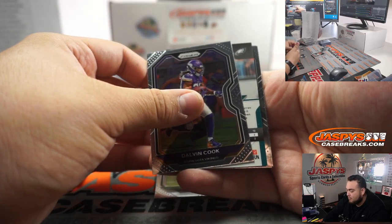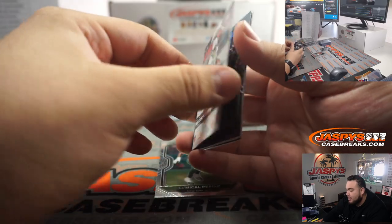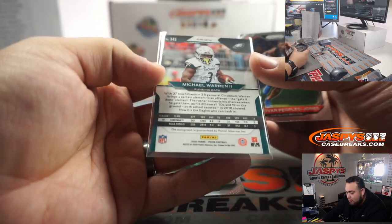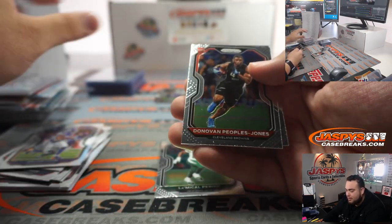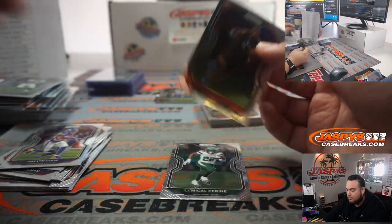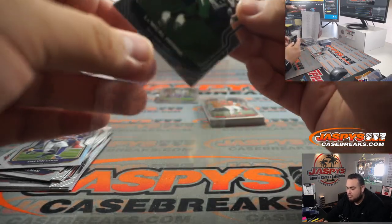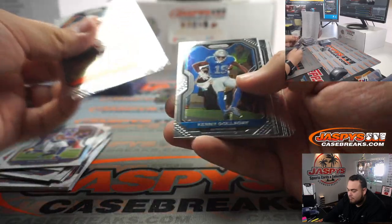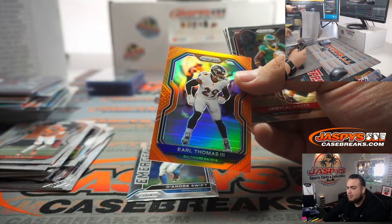Oh, Nelly. Oh. Michael Warren /49. Purple Power. I do not know who Michael Warren is. Ah, played at the University of Cincinnati. University of Cincinnati here. Donovan Peoples-Jones and Jalen Reagor. Swift, Earl Thomas.